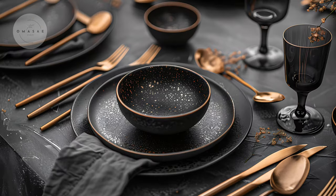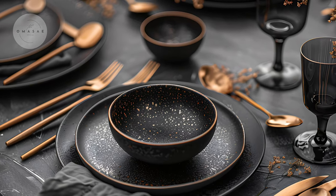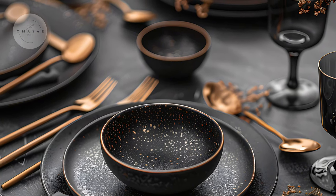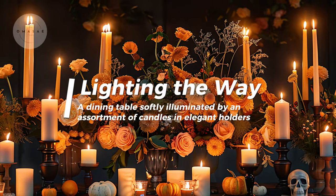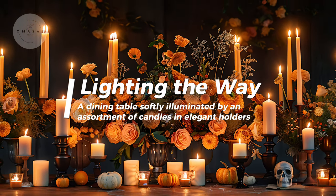Don't forget about linen napkins. Black or dark colored napkins can be folded into elegant shapes or secured with stunning napkin rings, adding an extra layer of sophistication. This attention to detail in your tableware will not only enhance the overall aesthetic, but also impress your guests.